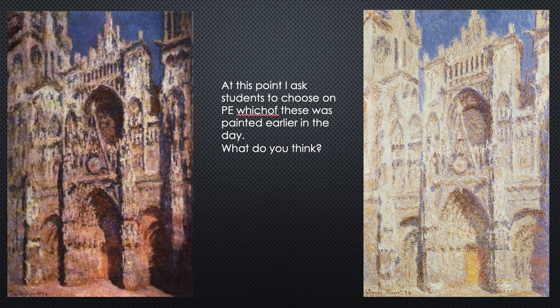We usually poll this: which of these was painted earlier in the day? What do you think? So think about that, and then I'll tell you. You can see, like I said, the subject is the same, the angle and viewpoint are exactly the same, but you start to see considerable difference in the colors on the stonework of the cathedral.